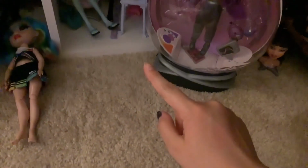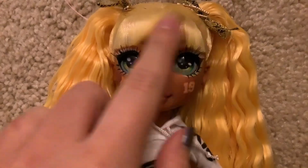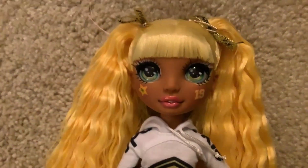So, maybe. She's so cute. This is such a cute doll. Do I really want to get rid of her? Oh, look at her bangs. They're so soft. Okay, she's not taking up that much space, actually. I think we might keep Sunny.